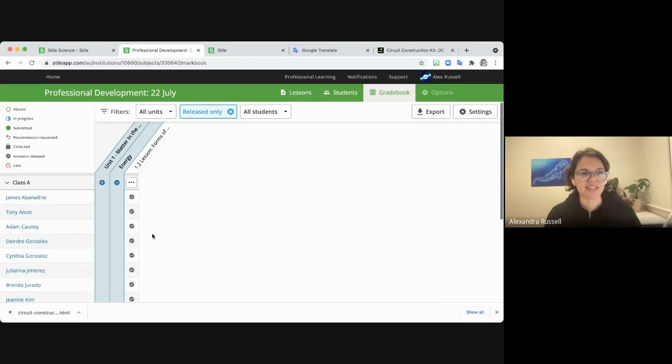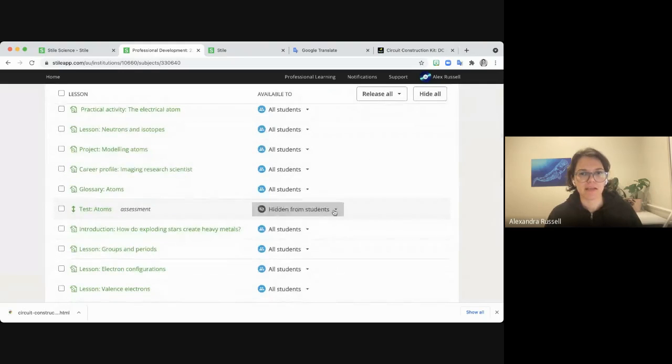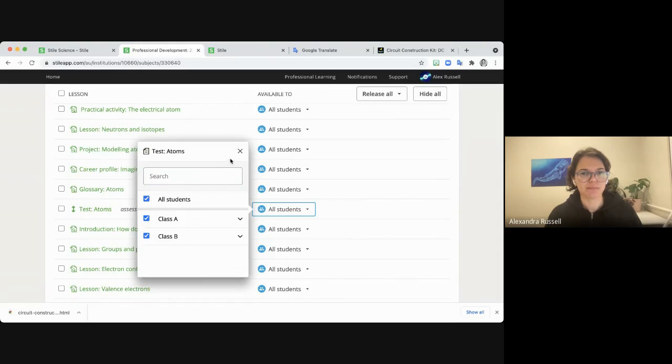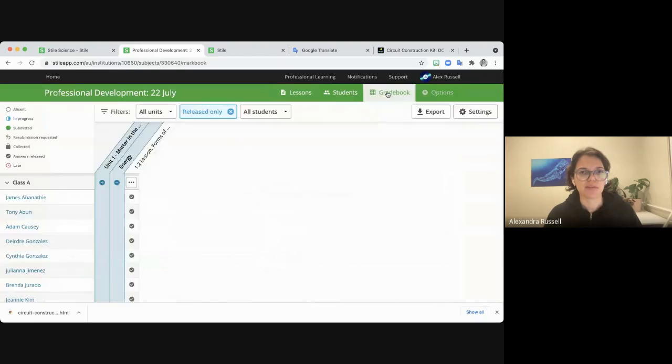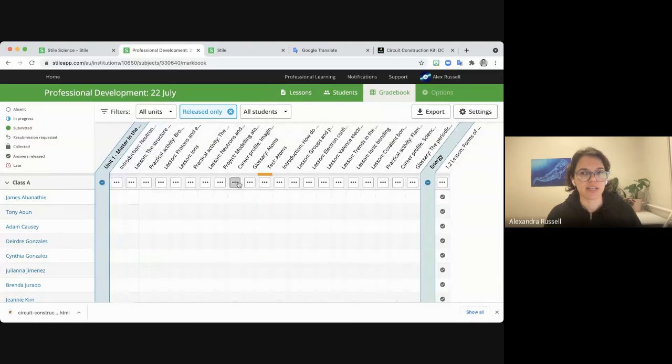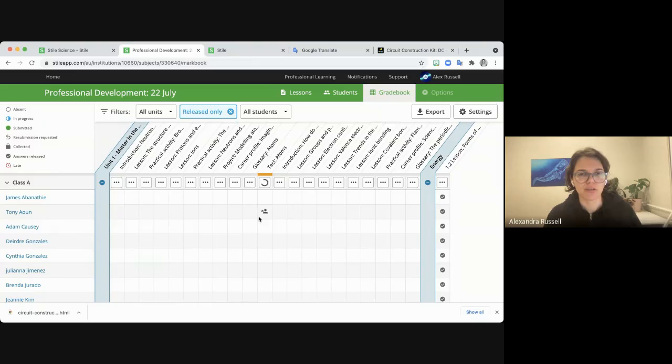Now, for a lesson that isn't assessed, there isn't a huge amount of information that I can get here. But if I have a lesson that is an assessment, so if we look at one of the tests, for instance, if I make this available to everyone, and it's a bit mean of me because no one has done the test, but what I'm going to do is go into my gradebook, look here, I've got this test, I'm going to collect all of the unfinished work. Now, none of you have worked on it, so it's not very nice of me to do it, and all of you are going to get a terrible score. But let's see what this tells me now.